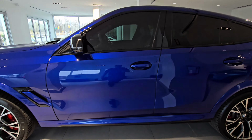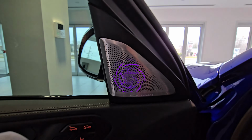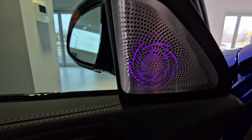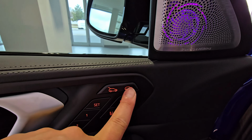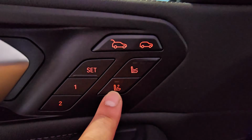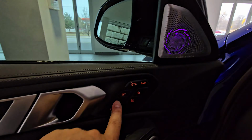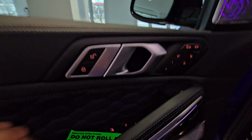Okay, so if we approach from the driver door, let me open that up. So again, more of that Bowers & Wilkins with that sweet ambient light coming through the speaker. Tailgate up, tailgate down when the key's inside. Massage, call this the gentleman's button. So if you have a guest to the car, these seat controls the passenger seat. We got memory, we got door handle, unlock, lock.